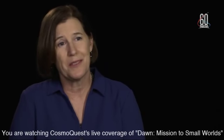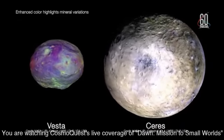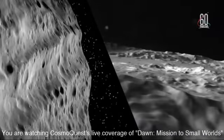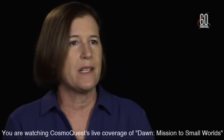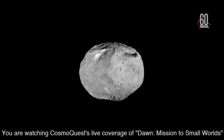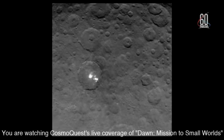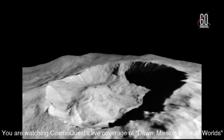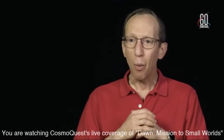The Dawn mission really is a journey back to the beginning of the solar system, and that's why we call it Dawn. We chose two time capsules from the beginning of the solar system, Vesta and Ceres, which are the most massive and largest bodies in the main asteroid belt. They both formed very early when the solar system was forming out of the protoplanetary disk, and yet they ended up in these two very different states. Vesta is a dry, rocky body that looks a lot like our moon, whereas Ceres had a lot of water, and it looks much more like the icy moons of the outer solar system. And it seems like what determined their eventual fate was the location where they started.